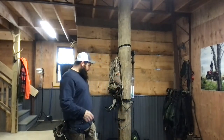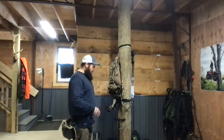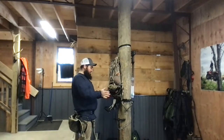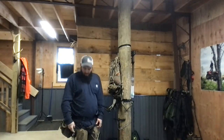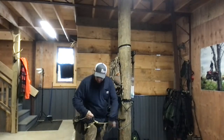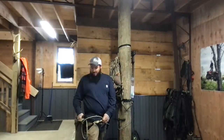Or I'll put two up and I'll do one step with a perch. So I just go up there and I set the perch in. Now I have a platform with two steps on either side and I can hunt that way. And it's a lot less work than having to set up a platform and so forth. So it just makes things a little bit easier.